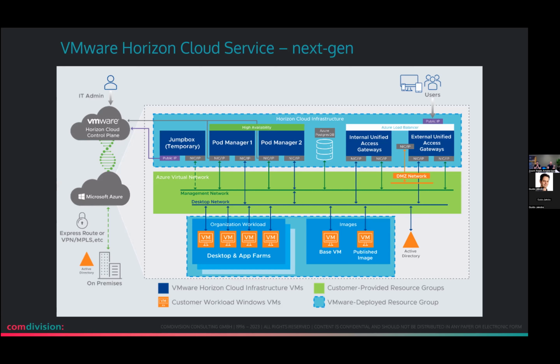That's all being run for you. The only thing you really have to pay for is your own consumption: your desktops and application farms you deploy, and also your external unified access gateway. To be able to connect to your Azure-specific environment, we of course need a stepping stone, and that's our external unified access gateway, as we call it. Then you can actually connect. Of course, we need some connections to your on-prem infrastructure, or if you already have everything in the cloud, we still require access to your on-premise Active Directory domain controller, because of course we want to have our machines domain joined.